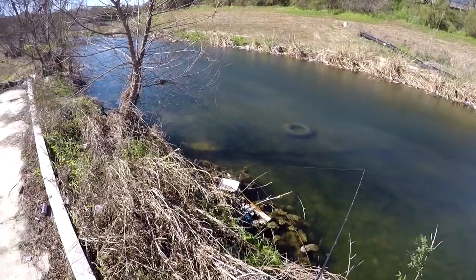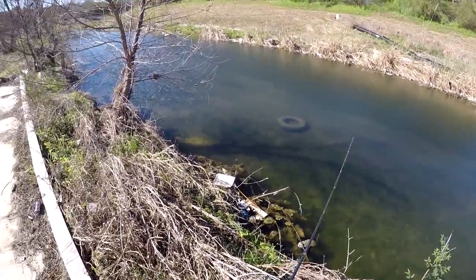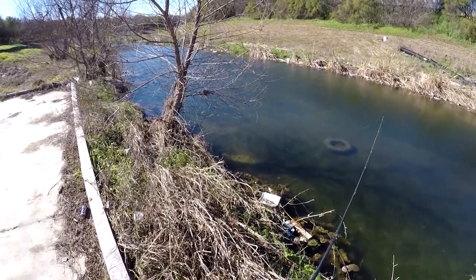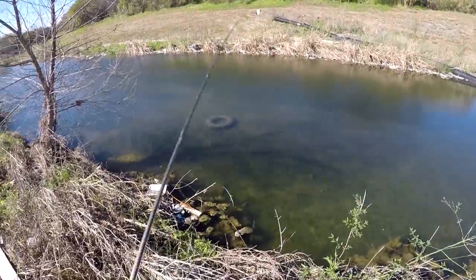I think I'm a little bit too close up on him right now, but kind of gotta be with this wind. I'll move on from him for now. Caught the female already anyway, caught the bigger one. I'll let them do their thing.